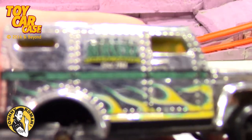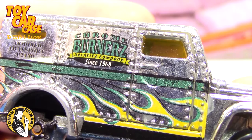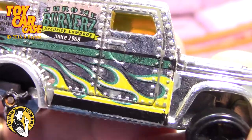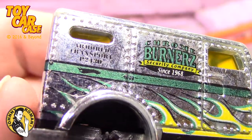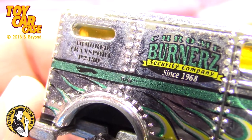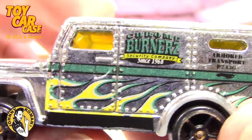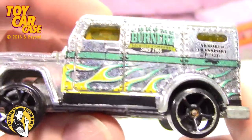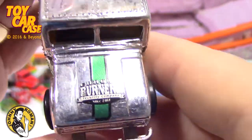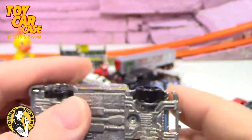Look at this. This is a Chrome Wonder. Chrome Burners. Since 1968, security company. Armored Transport. This one's actually got pretty cool stickers. I don't know if you needed the flames on it. Has anyone done the dry erase marker on the plastic body? I guess I haven't. Oh!